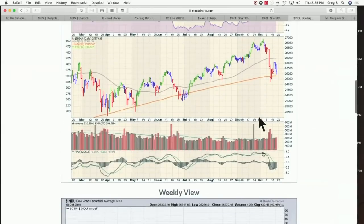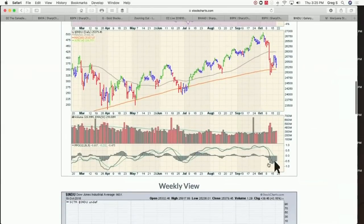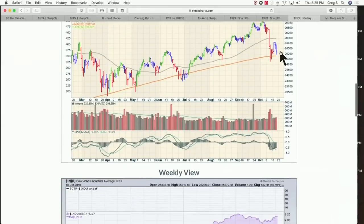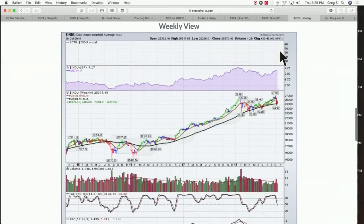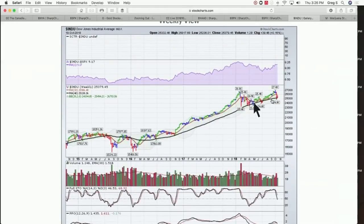But we have nothing. The PPO is not making higher lows yet. It's not even turning up yet. So I think we need to expect much more volatility in here. And even on this chart, if we got back up here, got to the 50-day moving average and fell apart, that would be a better clue of, hey, we started to touch 26,000. Let's leave this party.